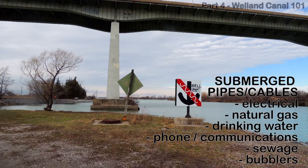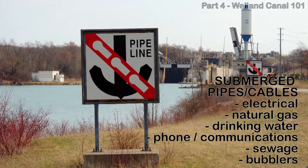Various resources cross the canal's bottom, pipes for utilities, car tunnels. These are marked on the navigational charts and with signs along the shoreline so ships don't drag anchor near them and break something.